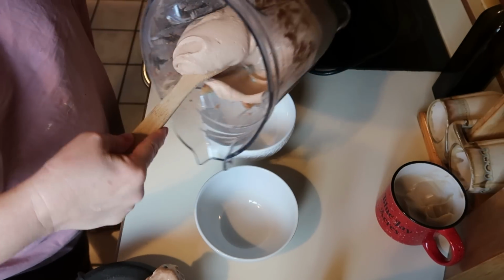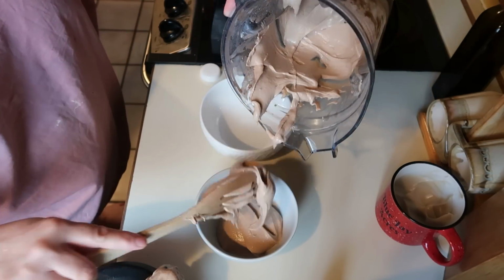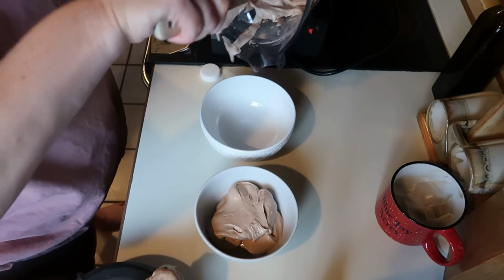So if you have never made this, it is so good. It really does taste like a soft serve ice cream. And it's full of protein.